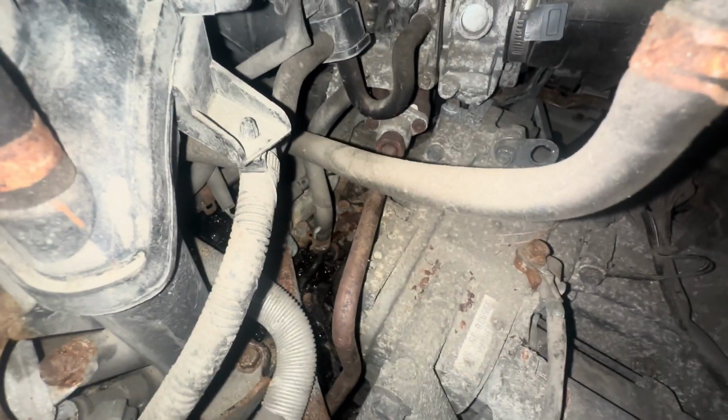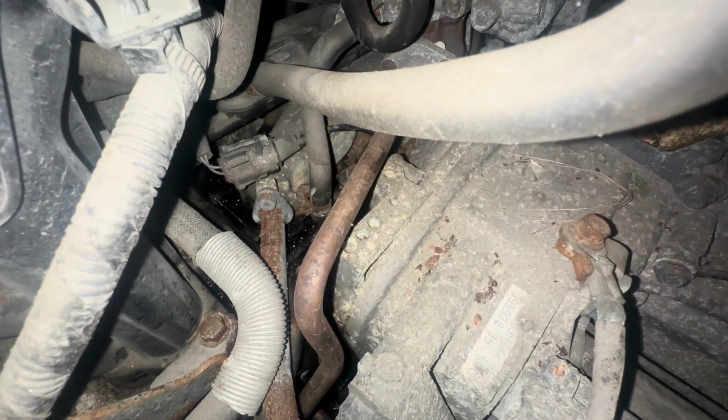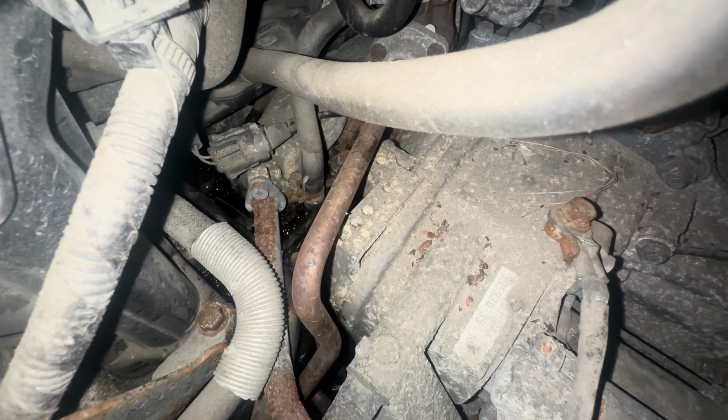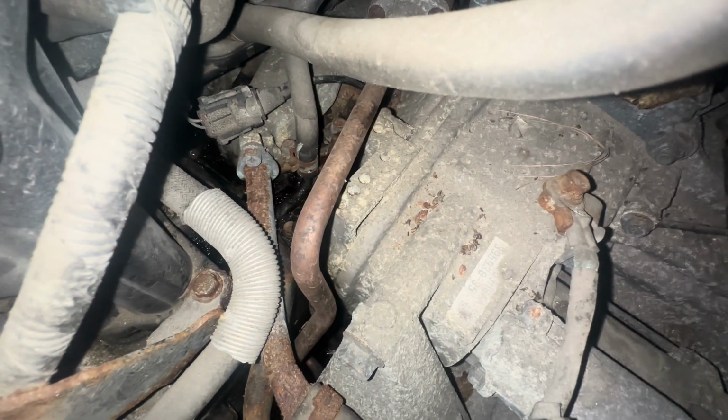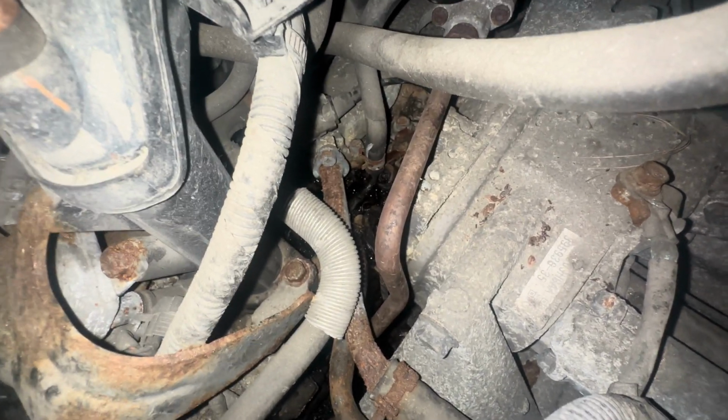Okay, actually, guys, I actually found there is a leak. Even weirder, I think it's just dripping down the block from right up here. I found this wet spot, and when I squeeze the hose, there's actually coolant just pouring out right here instead, which looks, again, like a line. Oh, that would be so sick.